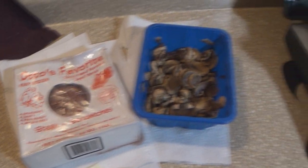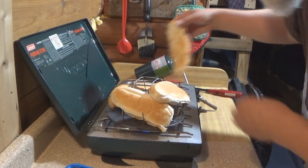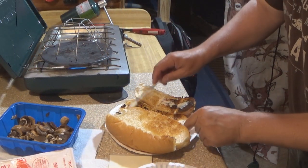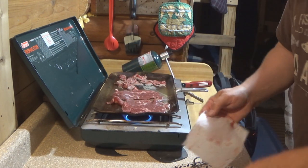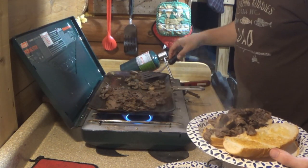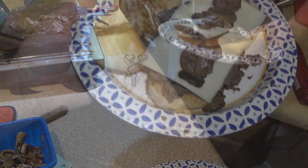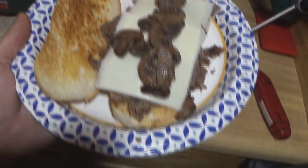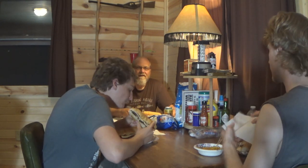Then for a late supper, we had mushroom cheesesteak sandwiches, and I had mine with a spotted cow. Maybe I'll just have you put the shrooms however. All right. There is a nice looking mushroom cheesesteak. Amen, yeah. That's pretty awesome, right? Yeah, absolutely. Four walleyes. Mushroom cheesesteaks, back at the camp. Yeah, can't complain. No.